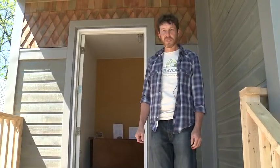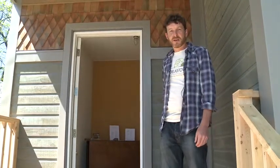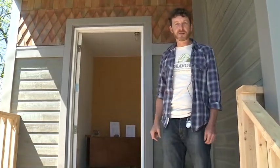Some of the siding on the outside, this is FSC certified pine siding on the lower half, the green stuff, and then locally harvested eastern white cedar shingles on the top half of the house.